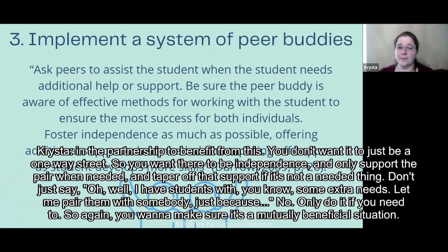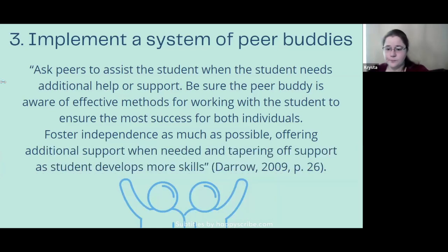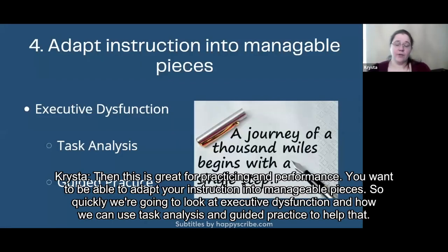So you want there to be independence and only support the pair when needed and taper off that support if it's not a needed thing. Don't just say, oh, well, I have students with some extra needs, let me pair them with somebody just because. No, only do it if you need to. So again, you want to make sure it's a mutually beneficial situation. Then this is great for practicing and performance.